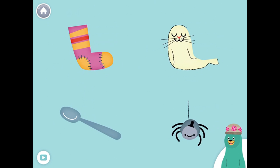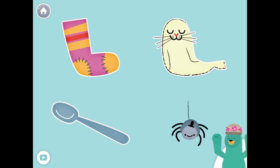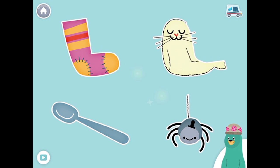All of these things start with the s sound. Tap them all and listen to the s sound at the beginning. Sock. Seal, spoon, spider. Great!